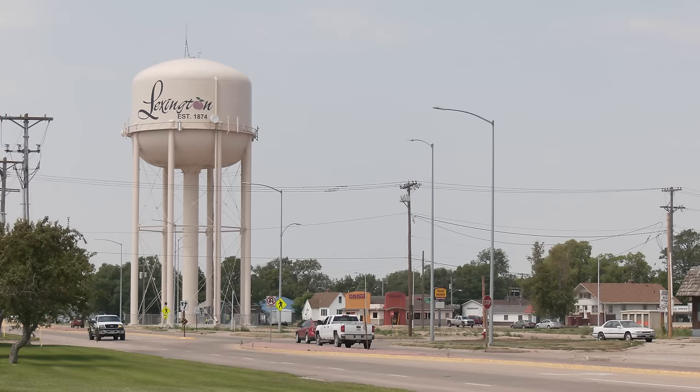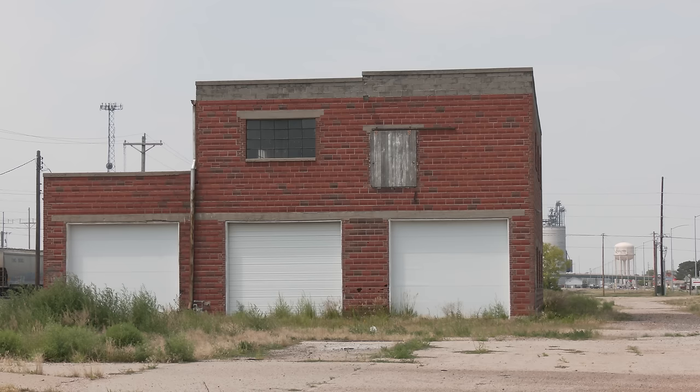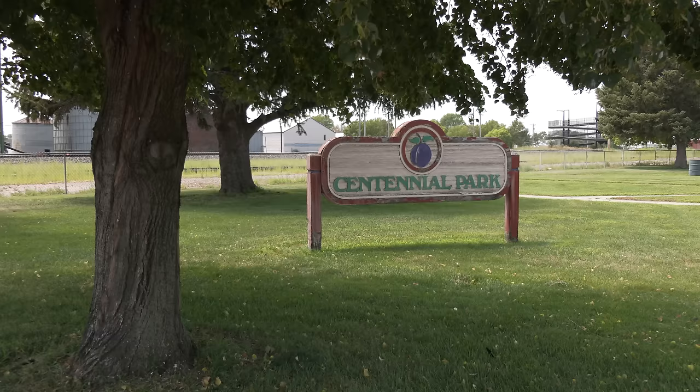A large water tower welcomes visitors to Lexington, milepost 224.4 on the Kearney Sub. The town began life as a frontier trading post along the Platte River in 1860. Later, it was the site of Fort Plum Creek, a Pony Express stop until 1861. The city was founded in 1874, and the name was changed from Plum Creek to Lexington in 1889.